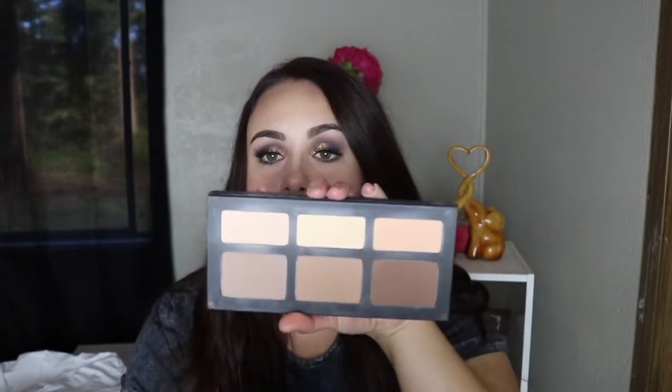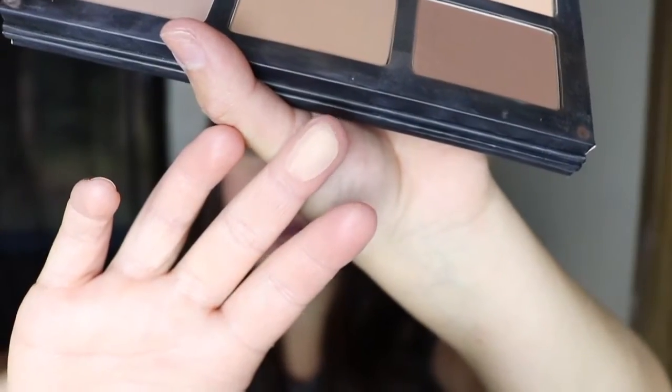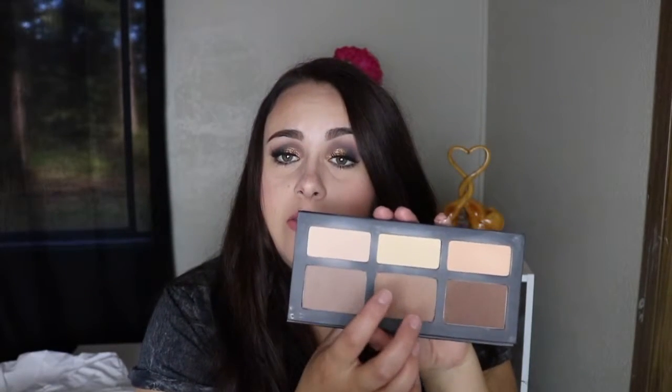I picked this palette for a couple of reasons. Starting off with the highlighting shades, I love that it has this kind of orangey toned highlighting shade. This is great for canceling out any darkness or purple under your eye. So I love that. The banana shade in this palette is really nice as well.